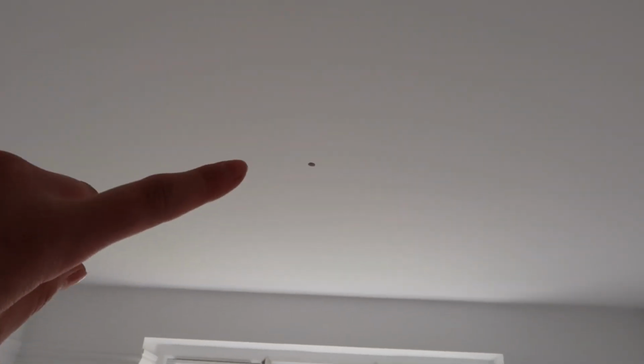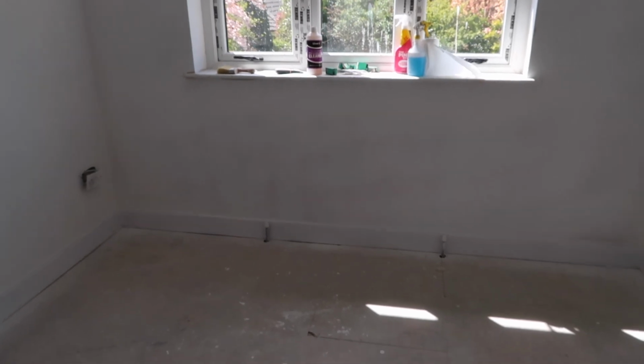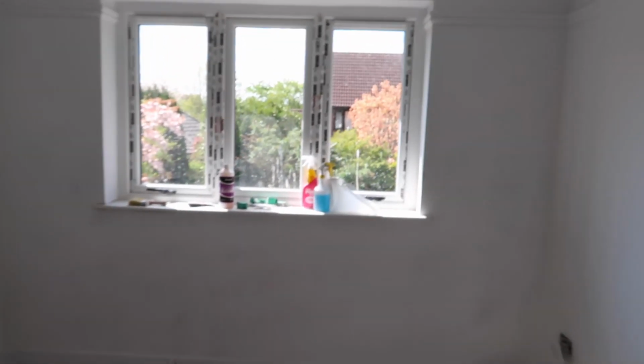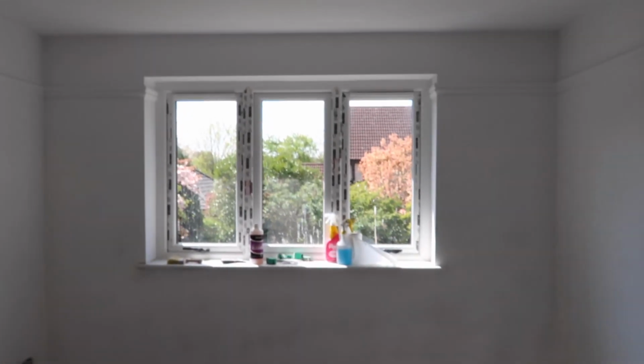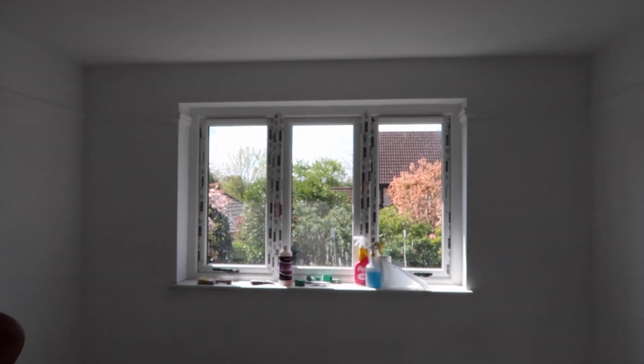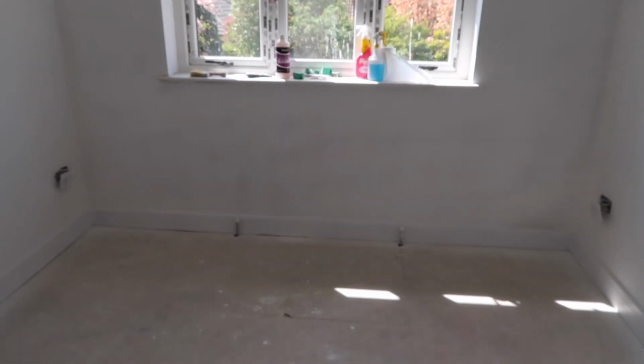And then last night Sam managed to put a hole in the ceiling ready for the light as well, so everything in here is pretty much prepped to go. Like I say, Sam later is going to get this painted, and then the next step I would say is to get the blind up, really exciting, and then to get the radiator sorted as well.